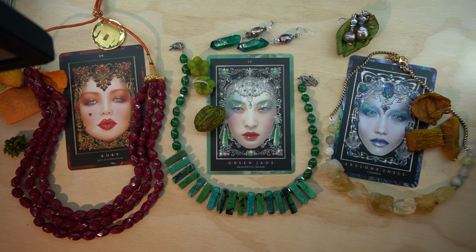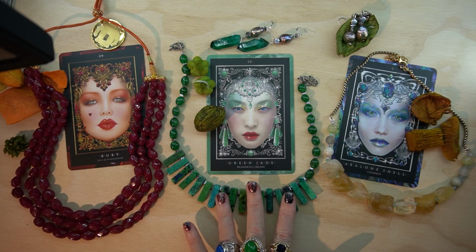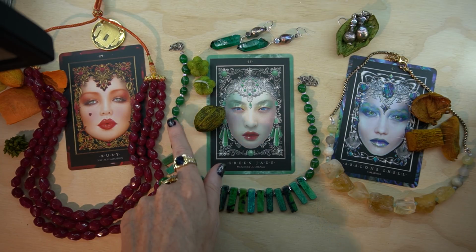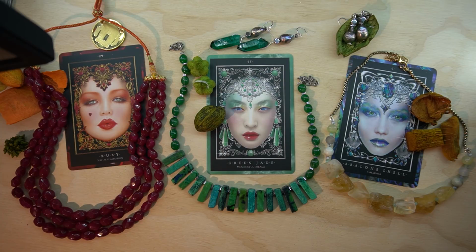Beautiful. Now we're on to green jade. So this, I love these. I love river jasper and everything in jasper. And then these are particularly beautiful to me. I love jelly bean. They look like real jelly beans, and they are real earth mined emeralds. And emeralds, I feel like, are such an abundance attraction.